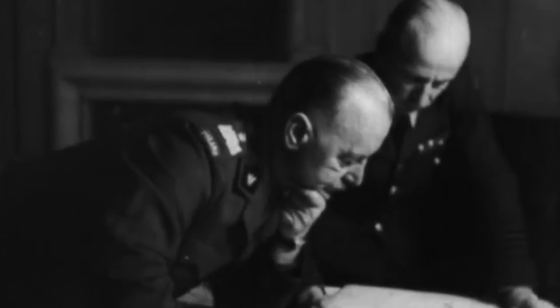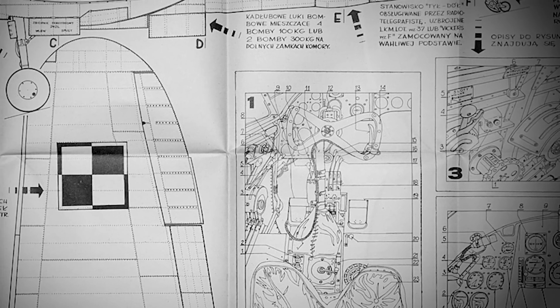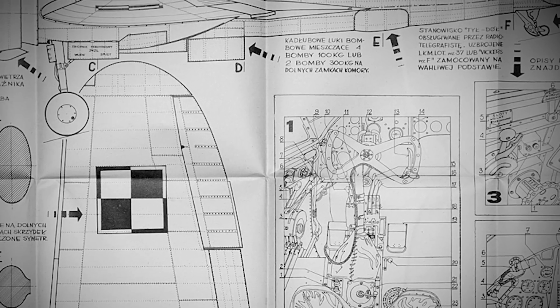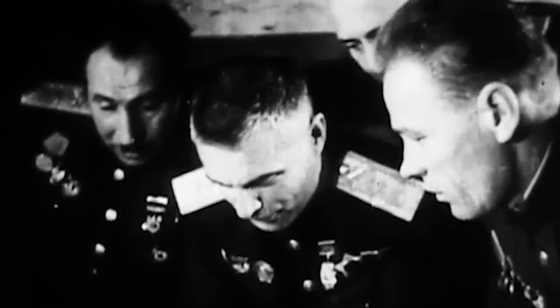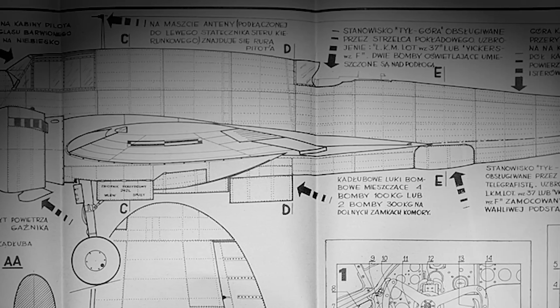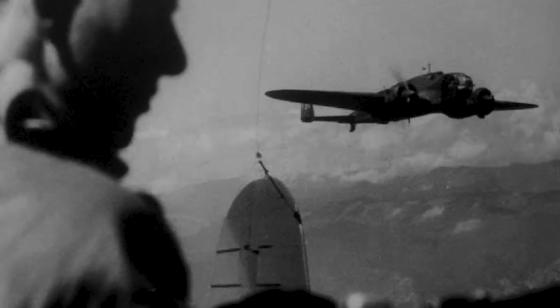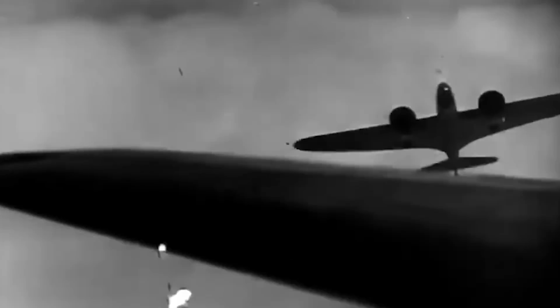The requirements for the Łoś were ambitious, reflecting the complex needs of Poland's defense strategy. It would need to be fast enough to evade enemy fighters, carry a substantial bomb load to pose a credible threat, and operate from austere airfields to maintain flexibility in deployment. These challenging specifications would push the boundaries of aircraft design and set the stage for one of Poland's most innovative military projects.